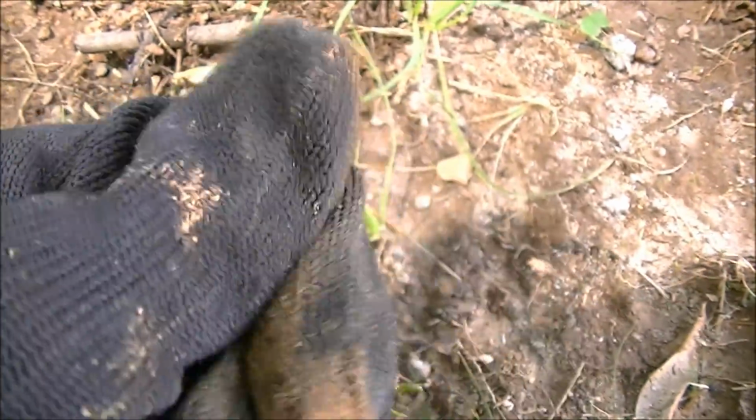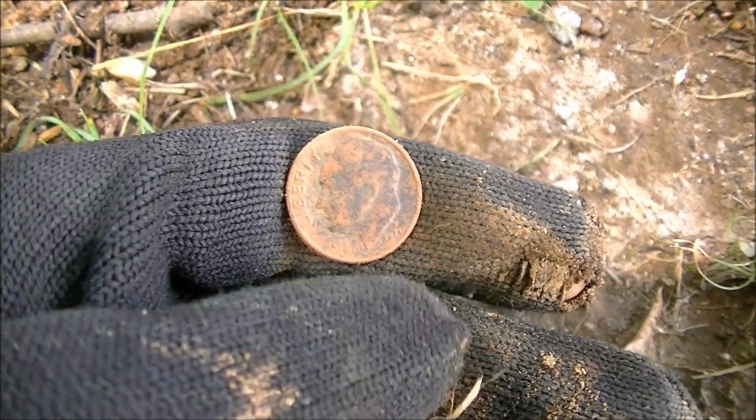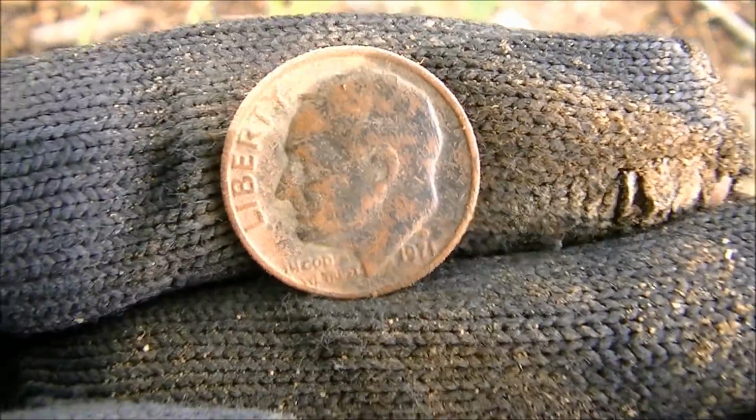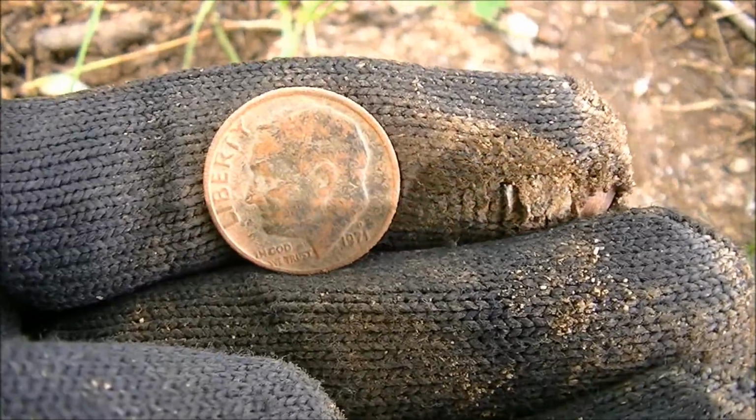1971. Still staying in that range. We're not digging any coins from the last like 20, 25 years or so. It's all the older clad. So I think we're going to get us some goodies today. It's really hot out here, so I'm going to stick to the shade for a while. But plenty of areas to scout.